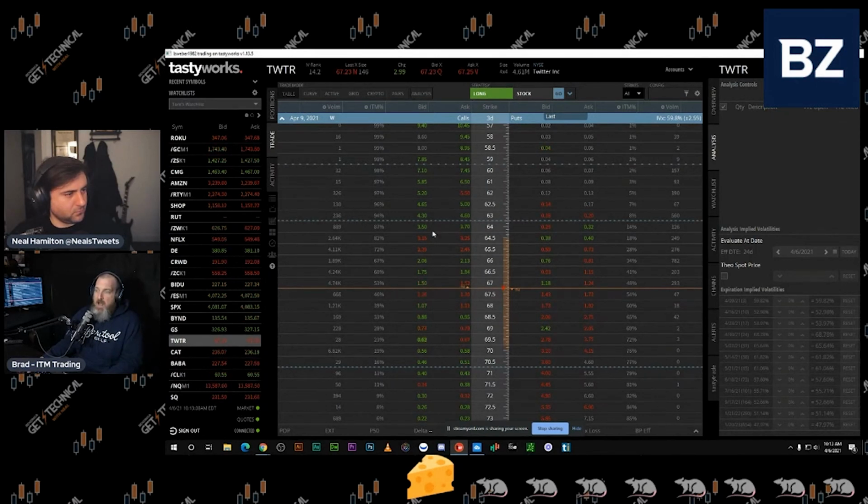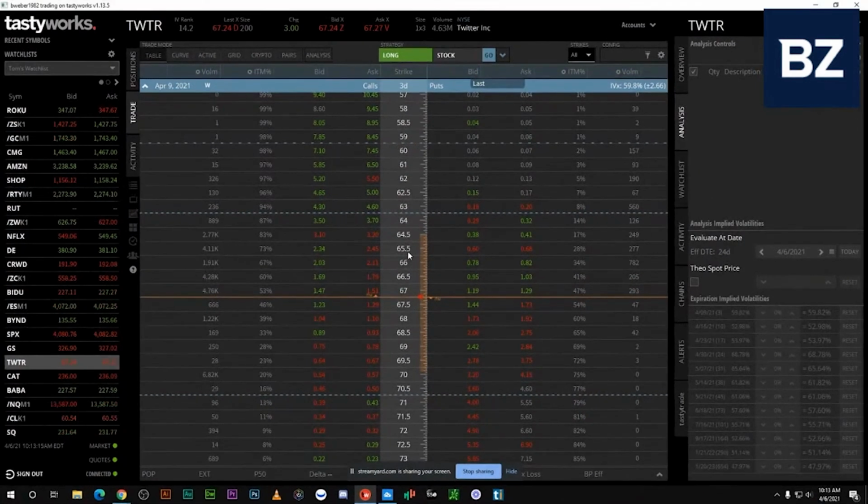One of the things that jumps out immediately that I always like to talk to people about is, if you look at this option right here, let's take a look at the 65.5 strike price. Right now, this morning, it has a little over 4,000 volume. So there's been 4,000 contracts sold 45 minutes into the day. That's a pretty good amount. Even down here, the $70 strike, they've had almost 7,000 contracts sold. That's really good volume.